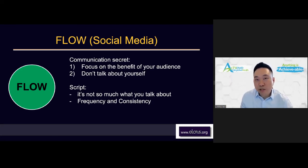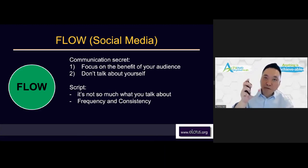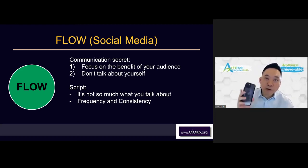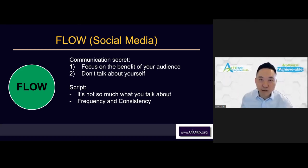When I first started doing social media, the only thing I did was pick up my phone, hit record, start talking, hit record, bam, done. Most people don't want to do that because most people don't want to look stupid, don't want to look silly, don't want to look incompetent or whatever you're afraid of. I don't care because I understand what the success recipe is.